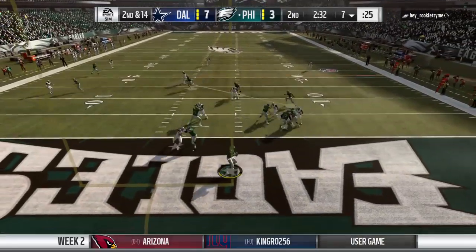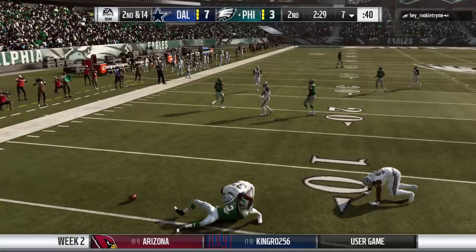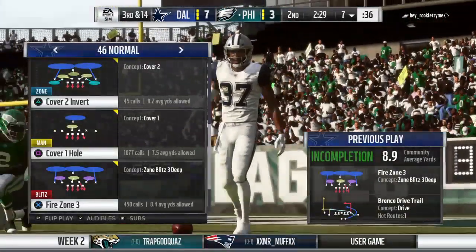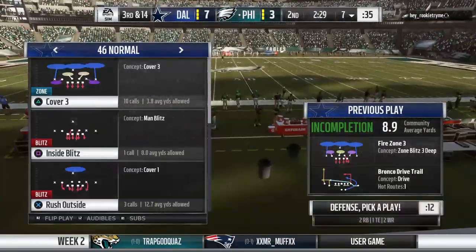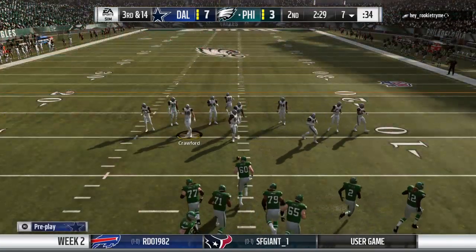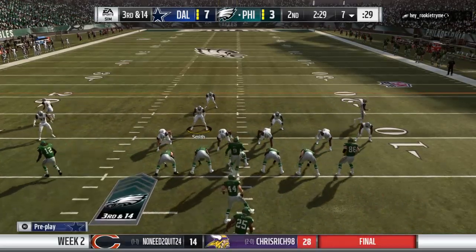Now they'll throw here out of the gun. And the hit jarred loose. It's incomplete. Seems like this defense, especially the secondary, has really been contesting about every throw in this first half. Reminds me of a good half-court defensive basketball team. Every time a pass is thrown, they're right there in good defensive position, able to affect the play.